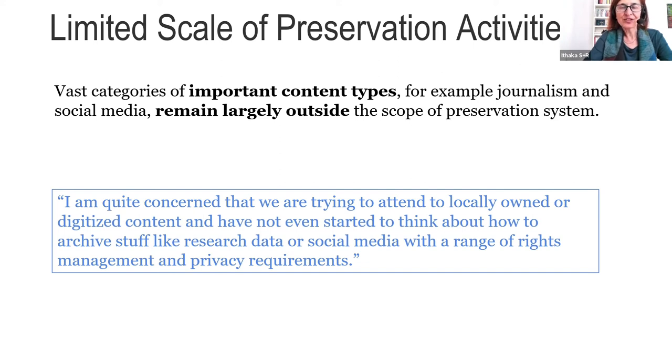Actually, I'm going to read this quote. I think it very well articulates the point here. This person said, "I'm quite concerned that we are trying to attend to locally owned or digitized content and have not even started to think about how to archive stuff like research data or social media with a range of rights management and privacy requirements."